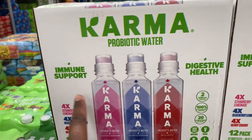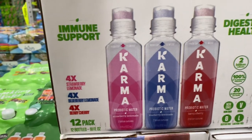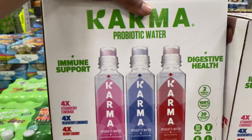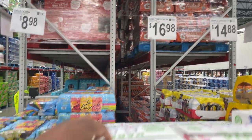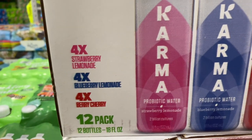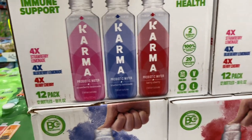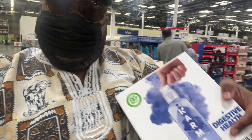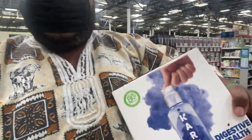Karma probiotic water, immune support and digestive help. If you're having stomach issues or just want to boost your immune system, this might be a good water to get. It is $16.98 for a 12 pack. You get four of each flavor, and the flavors actually sound good. I might want to try this at some point. Kind of curious about it, so I'm gonna get some of this water because I have stomach issues and I want to build my immune system, so it all works out.